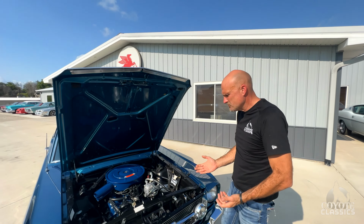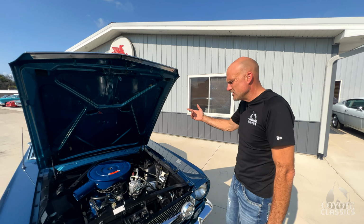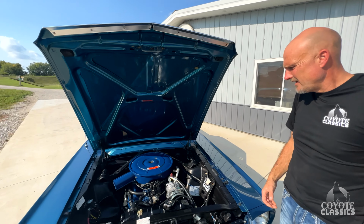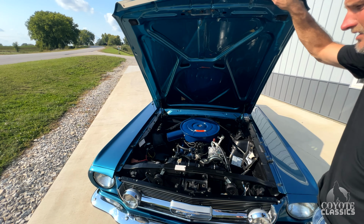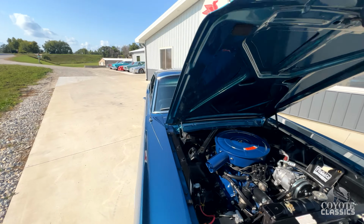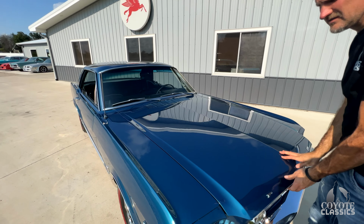It's got some nice options with power steering, air conditioning. It's got the GT dual exhaust in the back. It's got the console, and it's a fantastic looking car. Absolutely beautiful. Definitely a show quality Mustang in my opinion.